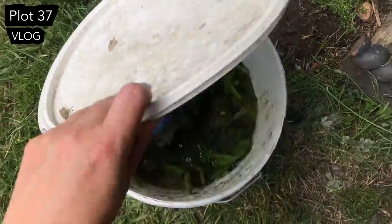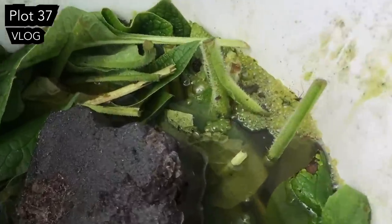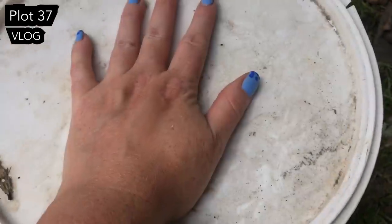So there we go, same as before, jammed in the bucket, brick on top, just about covered with water, leave it for a couple of weeks. Done.